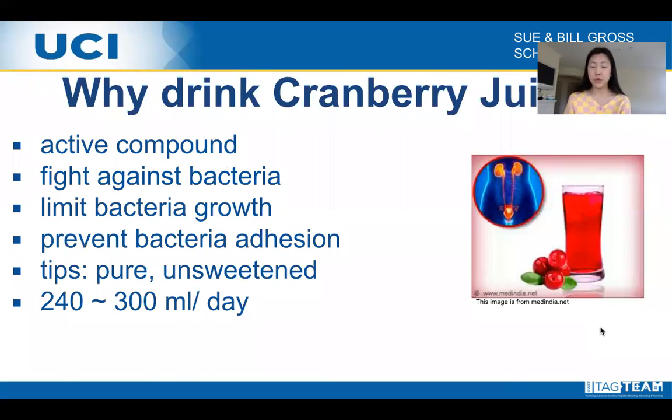Besides drinking more water, patients with UTI can also try cranberry juice to treat UTI. Researchers have suggested that there's an active compound in cranberry juice that is not digested in the GI system. Instead, this active compound works to fight against bacteria, including E. coli. It helps prevent UTI-causing bacteria from sticking to the urinary tract lining, therefore promoting flushing of the bacteria during urination.